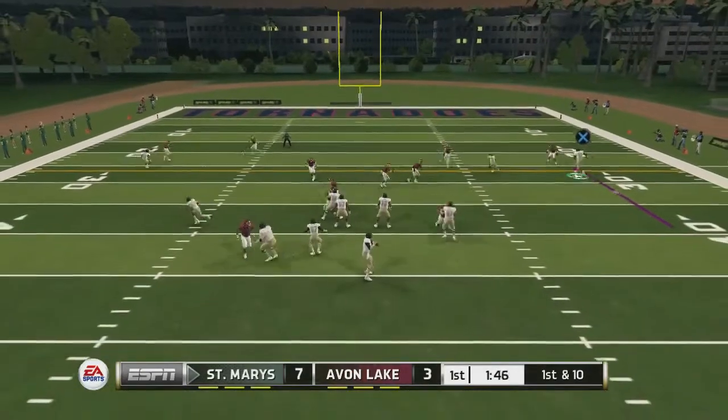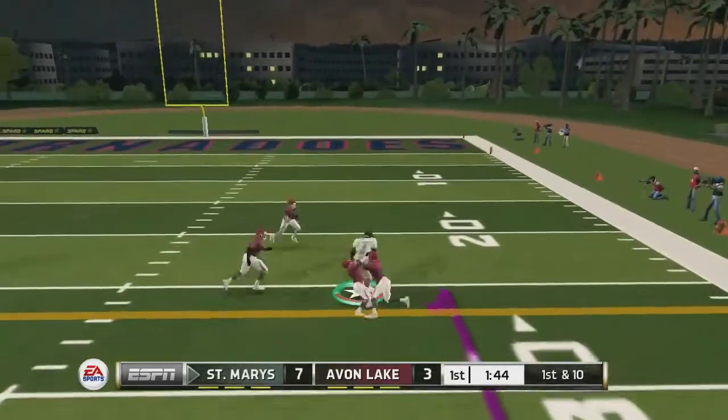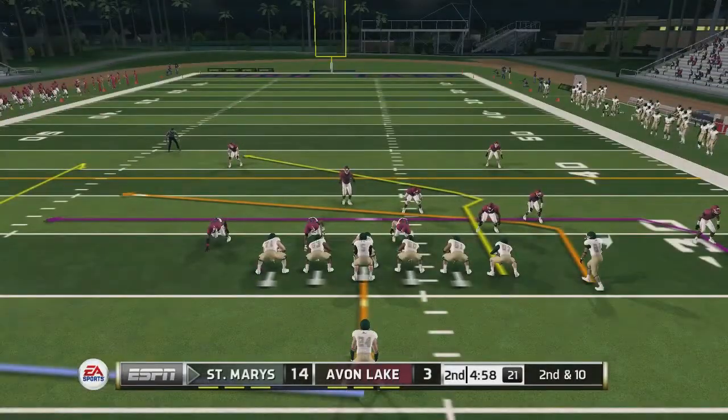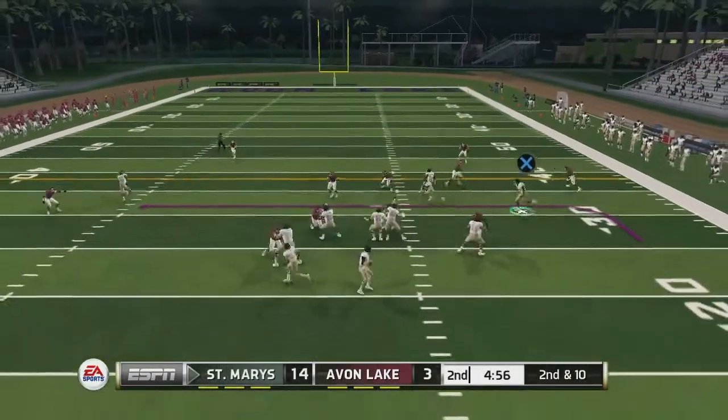Now a motion play for the tight end. And LeBron on the curl is going to be wide open as the corner laid off, and the linebacker didn't quite drop back to him in coverage. He's going to pick up 12 right there. St. Mary's would score on that possession.